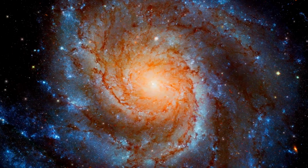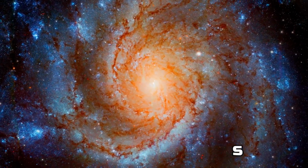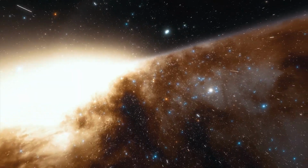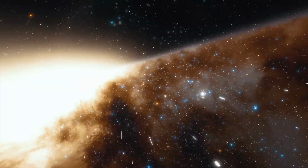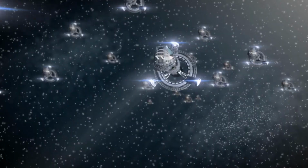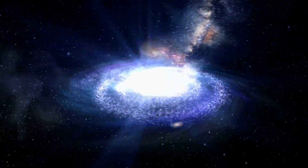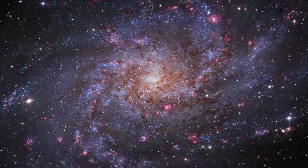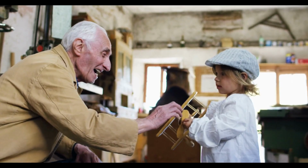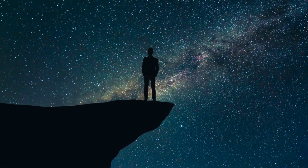A medium-sized galaxy like the Milky Way is 100,000 light years in diameter. With this short life, how is it possible to get to a Type 3 civilization and control the entire galaxy? An average life is 80 years. How does this short life want to control this giant thing?